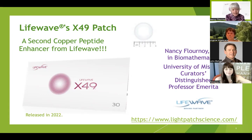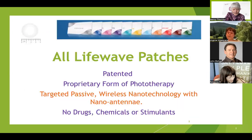And in particular interest, this is a second copper peptide enhancer from Lifewave. And so X39, which was the last talk that I gave, also carried copper, and we spent quite a bit of time talking about copper. We'll spend just a little bit of time talking about copper in this talk, but we will talk about other things that this patch does for us.